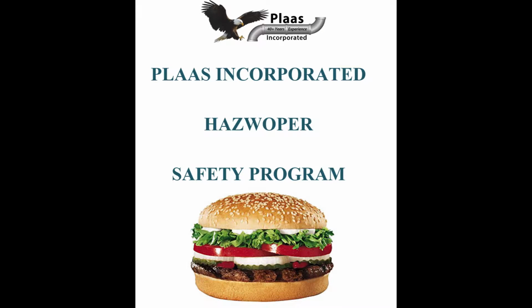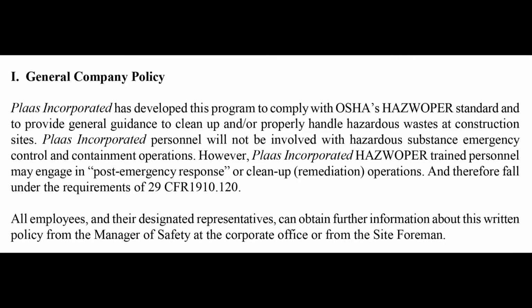HazWoper program. Number 1, general company policy. Plaas Incorporated has developed this program to comply with OSHA's HazWoper standard and to provide general guidance to clean up and/or properly handle hazardous waste at construction sites. Plaas Incorporated personnel will not be involved with hazardous substance emergency control and containment operations.